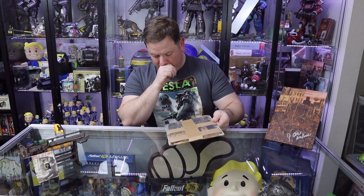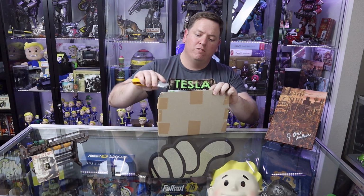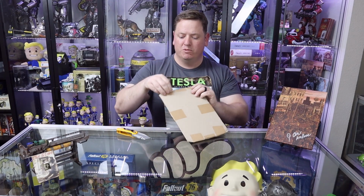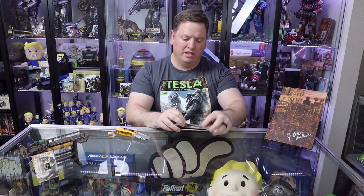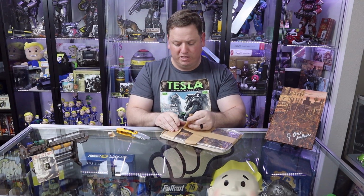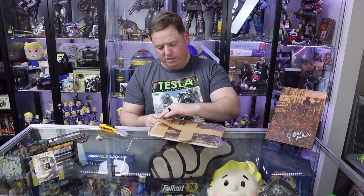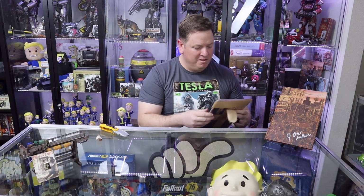So yes, this is another Fallout New Vegas All Roads comic book, but the reason this one sparked my interest is because it didn't look like the other one I have. I have this one that is signed by Chris Avalon. And I also have one from the Fallout New Vegas Collector's Edition. And no, this one is different.